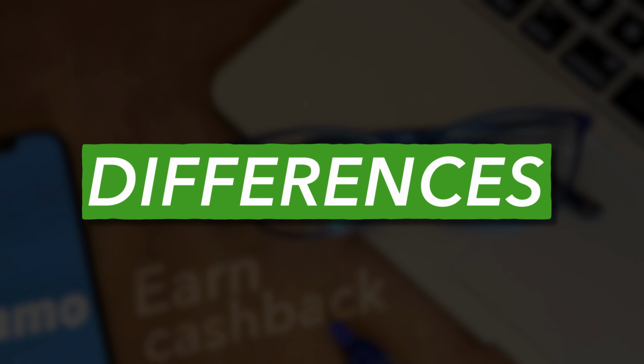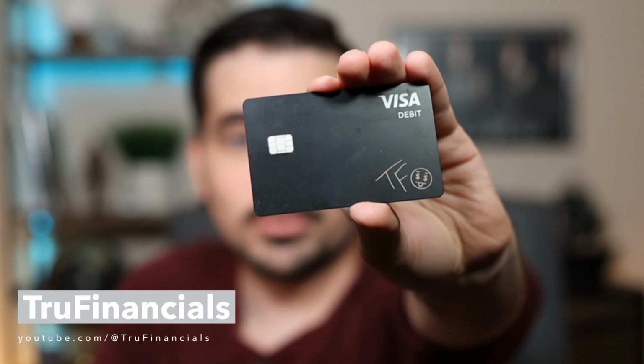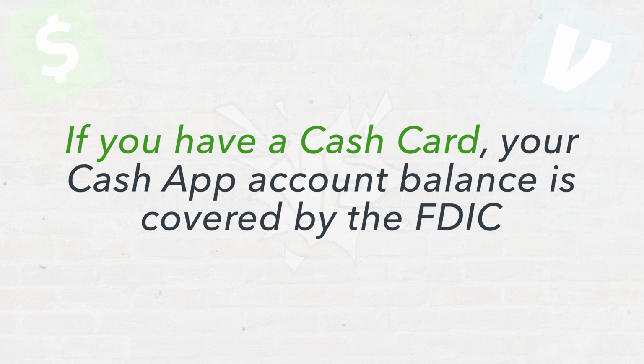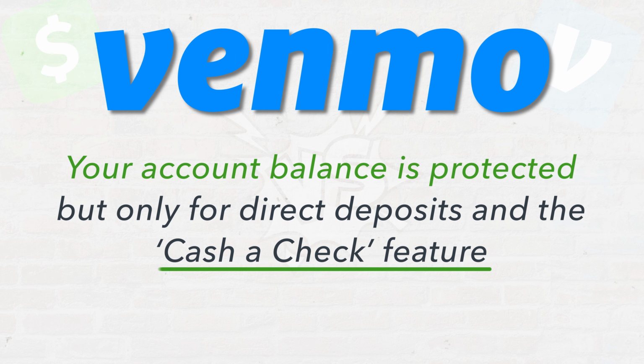While both accounts are somewhat covered by FDIC insurance, it's a little weird and kind of hard to understand, and there are also some differences. Basically, for Cash App users with a cash card, which I'll talk about shortly, the money in your Cash App account balance is covered by the FDIC. For Venmo users, your account balance is protected, but only if you add money to your account via direct deposit or the cash a check feature.